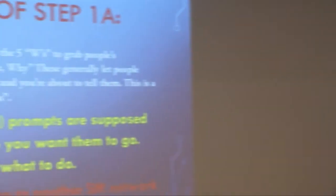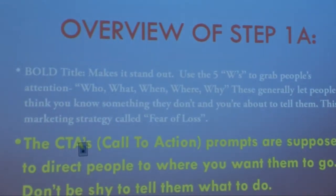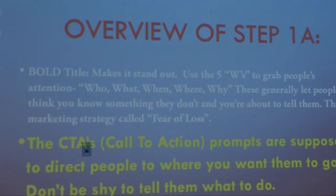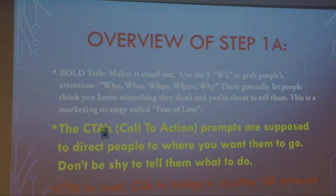All right. Now that's the first half. Okay. There's still more to go. So the overview of step 1A, the bold title makes it stand out. Now here's a little social media psychology. I use this from Neil Schaefer. Use the 5 W's to grab people's attention. Who, what, when, where, and why.